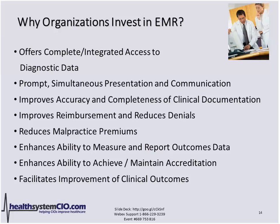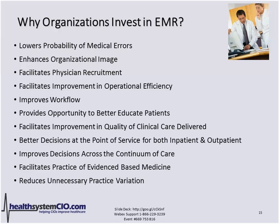We wanted to achieve and maintain accreditation, obviously. And we wanted to improve clinical outcomes. We want to improve patient care. We wanted to lower the probability of medical error. Everybody wants these things, right? We wanted to be able to tell our community that we were an organization that was at the cutting edge of technology, so we wanted to enhance our reputation in the community for investing in a sophisticated tool like this.